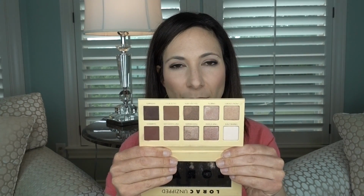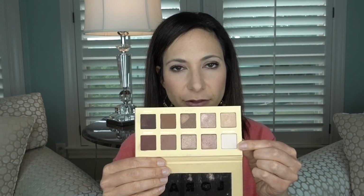Another product that she recommended that I'm wearing today is this Lorac Unzipped palette, and it is the variety. There are two of these. There's one in gold, and there is one in the rosy colors. And I bought the rosy colored one, and it is what I have on my eyes today. I use this as my all over the lid color.